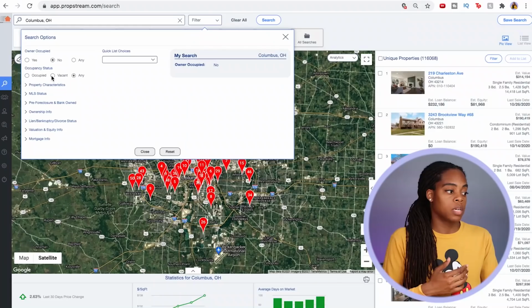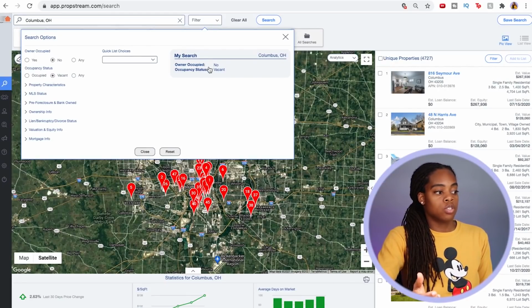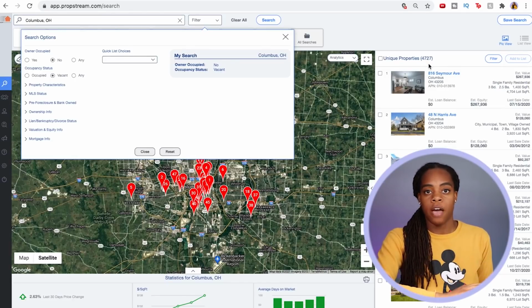So for this example, I'm going to select occupancy status as vacant. And what you can see right away with just those two criteria is that we've whittled our list down to just around 5,000. And so it's getting smaller, but it's still not quite reasonable enough of a number, small enough to target or specific enough to really know that this person might be a good candidate for our cash offer.